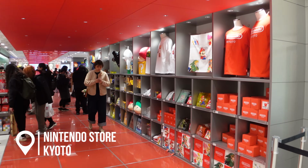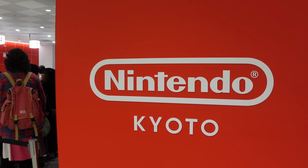The Kyoto Nintendo store just opened last month, so I'm gonna check it out, and there's a really cool Mario sitting in the pipe at the very front of Arashiyama, which is where the store is located. So I'm gonna go up to the 7th floor and go inside.